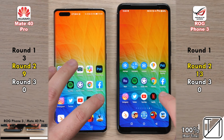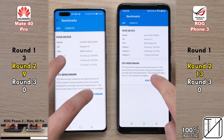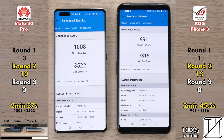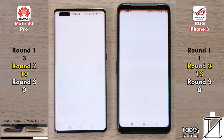Going into our first benchmark of 2, Geekbench 5. It was too close to call when opening up the app. I'm going to speed things up in the bottom right hand corner, and I'll slow them slightly down when one phone wins. That phone is the Huawei Mate 40 Pro with 2 minutes 37 seconds, and the ROG phone got 2 minutes 45.5 seconds, and the scores honestly weren't too different, but nevertheless the Huawei picked up its 10th point, just 3 points behind the ROG phone 3.